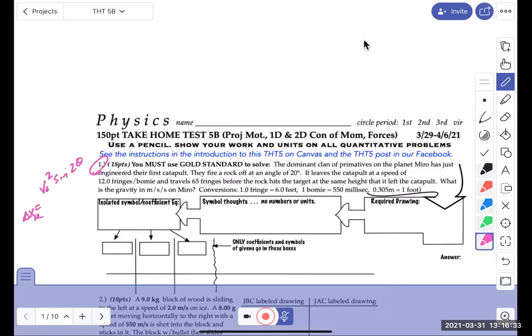For problem 1, it's the only projectile motion problem on the whole sheet. It's just a bunch of stuff I made up, from some made up planet. It looks like it lands at the same height as it takes off, so it's going to be a range equation. Our generalized equation is v naught squared sine 2 theta over g. It's always dangerous to use that equation, but if it says it lands at the same height that it takes off at, and it's at an angle, then it's type 2A, and the range equation will work. So there's my hint on that one.